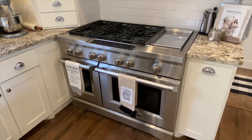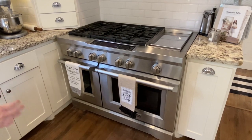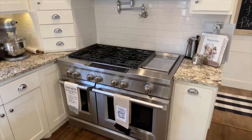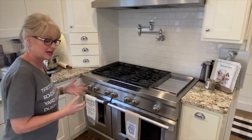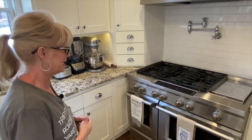I had a double oven before and loved that, but I also wanted to keep it with somewhat of a vintage look. And so we were able to get this 48-inch wide oven, and it's a KitchenAid. And I will also link where we purchased this and where you can get this oven as well.